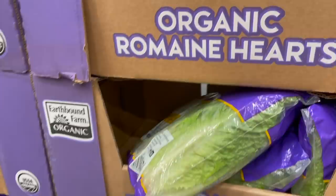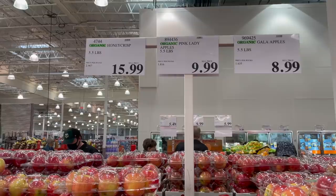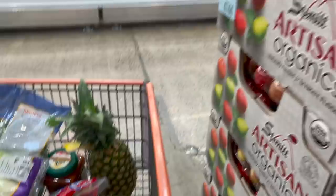I just picked up 5.5 pounds of the organic Pink Lady apples right here. They actually have done really well in terms of crispness for us. So they are, let's see, $6 less than the Honeycrisp apples right there, which to me is a great savings, especially if they taste just as good.